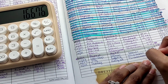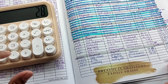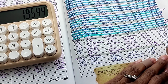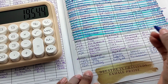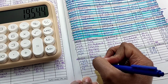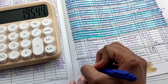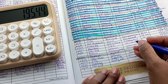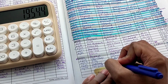And we charged $28.68. And then when I add that $28.68, we come to $195.44. And then I paid our last bill for the month, and that was National Grid, and that posted on the 24th. Also, National Grid. I feel like my handwriting is getting sloppier as I get down to the bottom. And so that was a monthly bill. That was a utility bill.